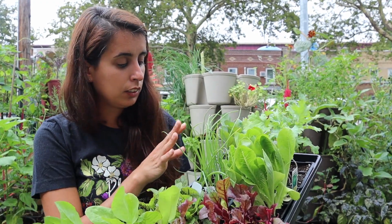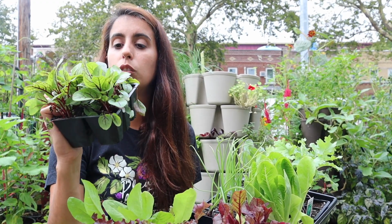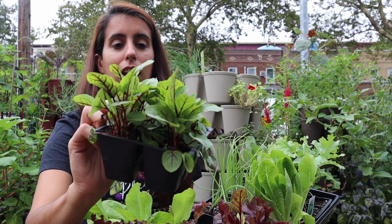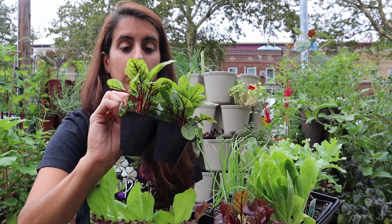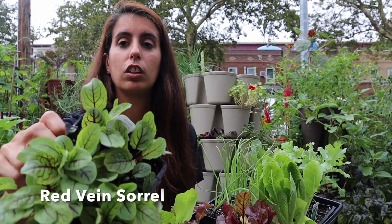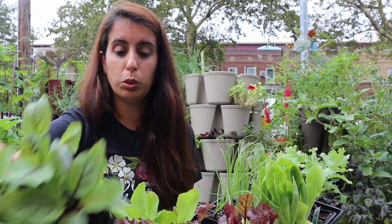So bunching onions. This is, I don't even know what they look like. They're beautiful. It says Rumex raspberry dressing, but it kind of looks like sorrel. It looks like some herbs we used at the restaurant to garnish things. So red vein sorrel, I can't remember how it was called, but I thought it was pretty and I'm going to give it a try and plant this too.